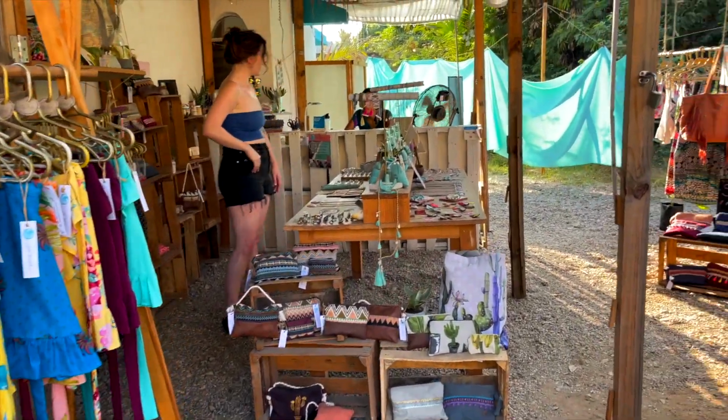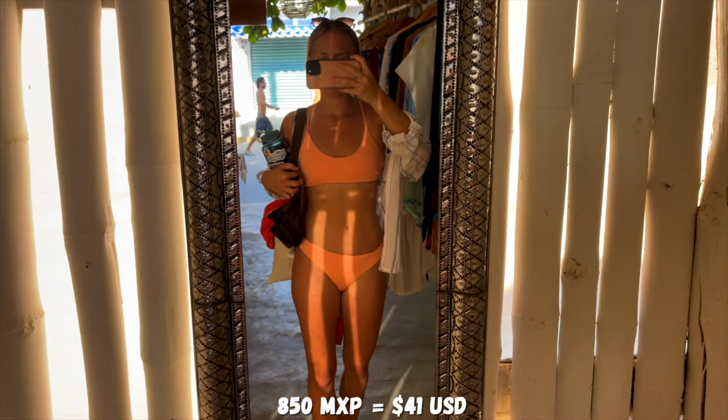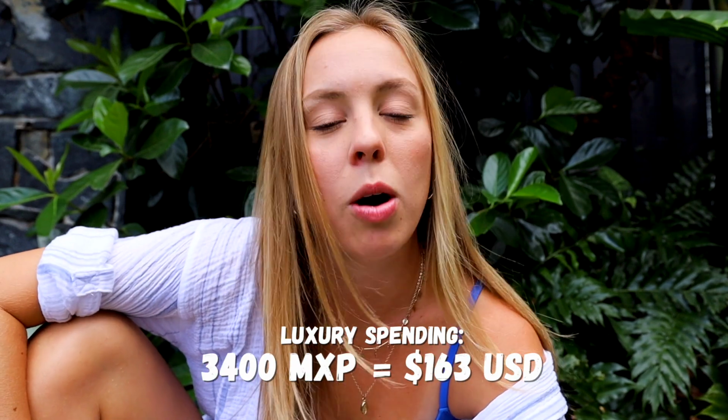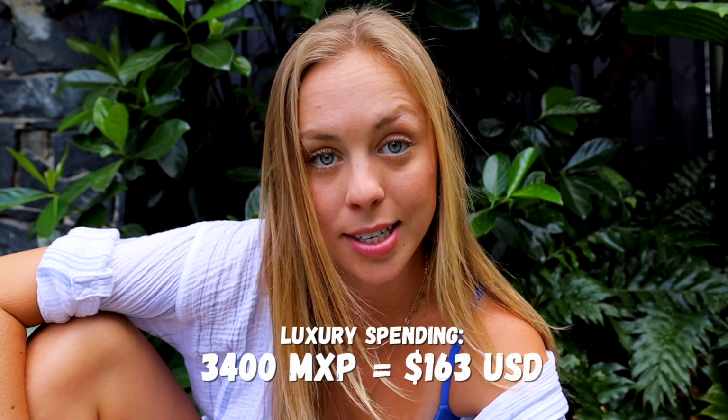I knew I wanted a t-shirt, so I did get a t-shirt for 300 pesos, which was the cheapest one that I could find, but I'm obsessed with it. But most of the t-shirts I was looking at were 500 pesos. And then I also got a really cute bikini for 850 pesos for the whole set. So the total amount that I spent on luxury items was 3,400 pesos, which comes out to about 163 USD. So that is everything I spent in Puerto Escondido over the course of 1 week.